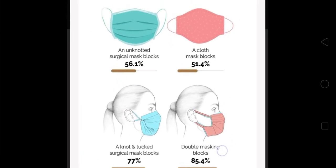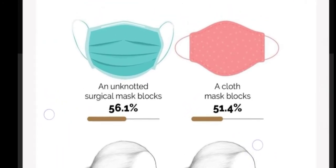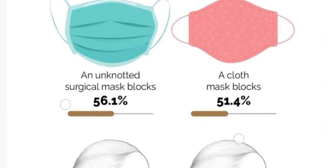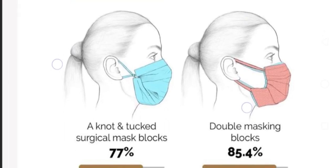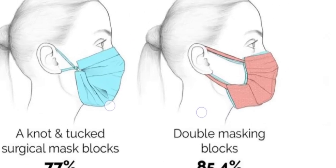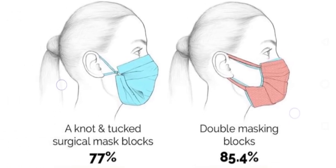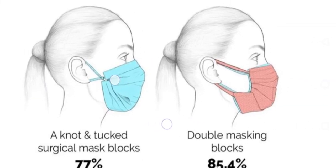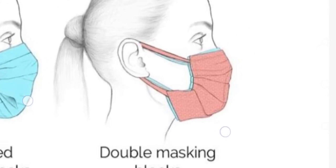Next, studies about how efficient the masking is. You can see from the slide, an unknotted surgical mask blocks 56.1%, a cloth mask 51.4%. Now knotting, that I discussed earlier, 77%. A knotted and tucked surgical mask blocks 77% and double masking 85.4%. So this is the best way. If you have one mask, then you have to wear it like this, a knotted and tucked surgical mask. And if you have two masks, one surgical, one cloth, then this is the efficient way of double masking. Okay.